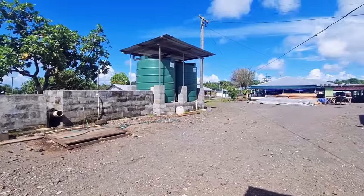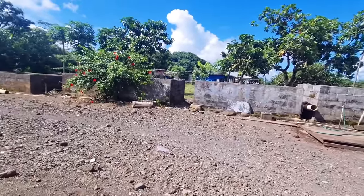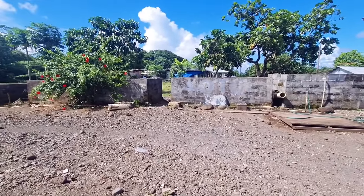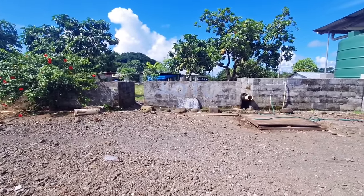Genius contraption here. This family is probably 2 kilometers from the main road, but they've got a tilapia farm here. So see the two tanks there? It actually feeds into these tilapia farms, and there's about four of them. It's really nice. And I can see that it sort of cascades down. It's really nice. Get a chance to look inside.